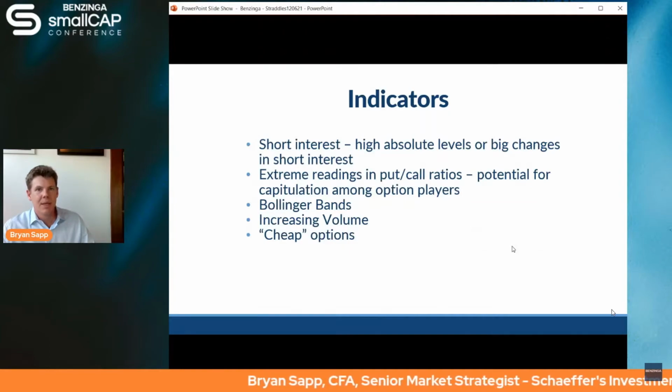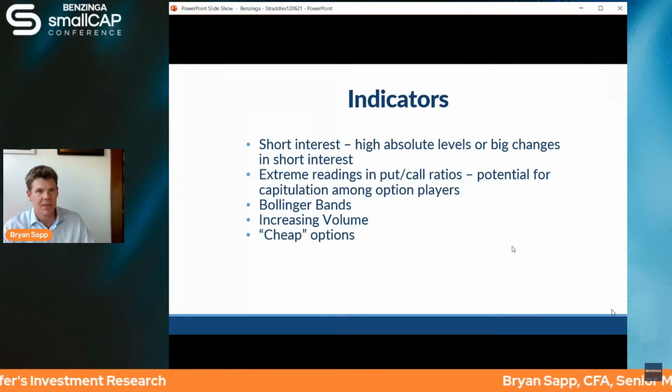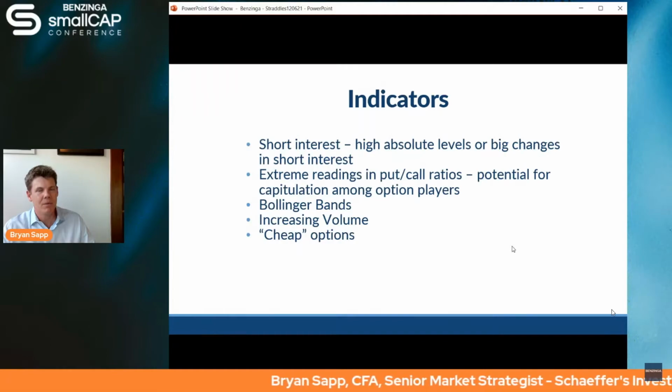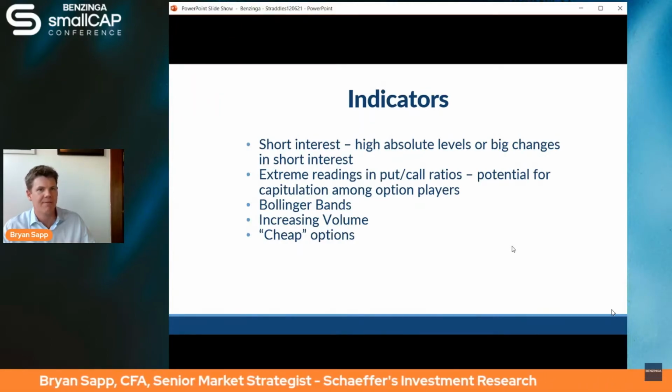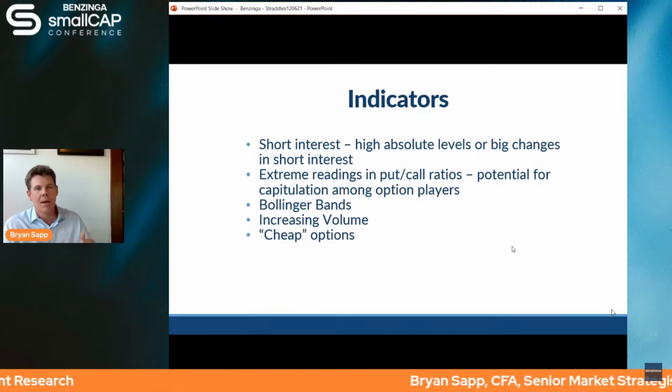So here are some indicators that we like to look at when finding stocks that may be good straddle setups. First and foremost, short interest. It's no secret that stocks that have high short interest are more volatile than stocks that don't. Additionally, I like seeing big rising trends in short interest. So if you can find something that's at 5-year highs or whatever, you have the potential for a big event. You have the potential for those shorts to capitulate and or pile on even more, and you can get a big price move from that.